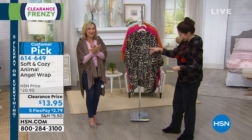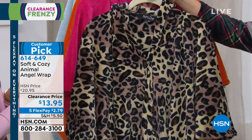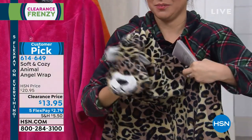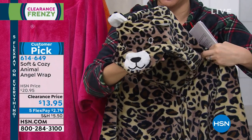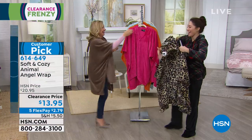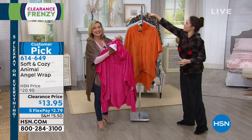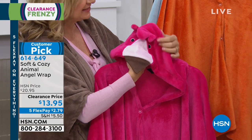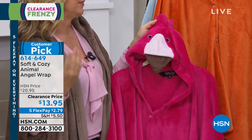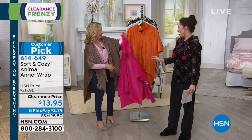So you ready to go through all of them? That is the taupe puppy. Then we have a leopard, for the first time ever. We really love leopard. Is that not the cutest thing? And then this one, it's a flamingo. If you have a summer girls weekend, how cute is this? How fun would this be?